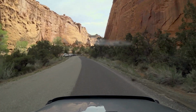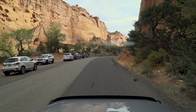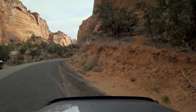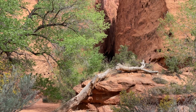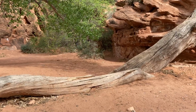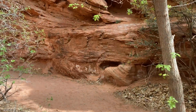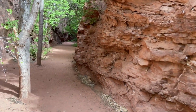We are in Long Canyon. Ooh, there's a bunch of people here. Hiking trail. Back through the slot. Got a slot canyon right here. Man, does it smell nice down here. All the way down the canyon. Let's go wander through. Oh, this is great.